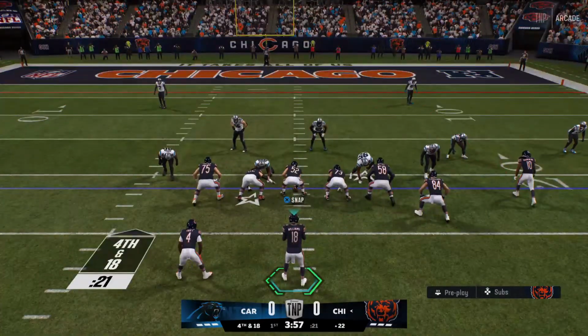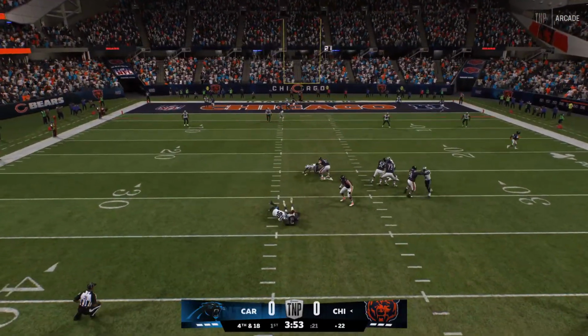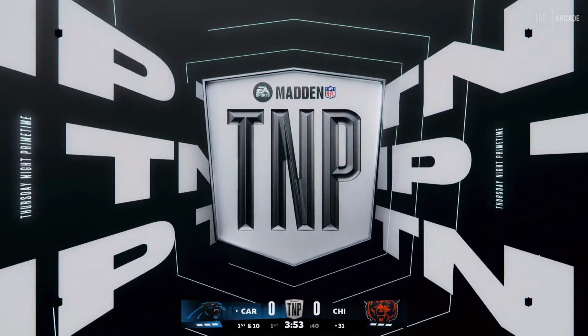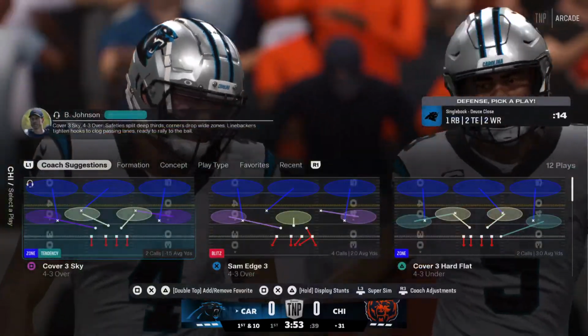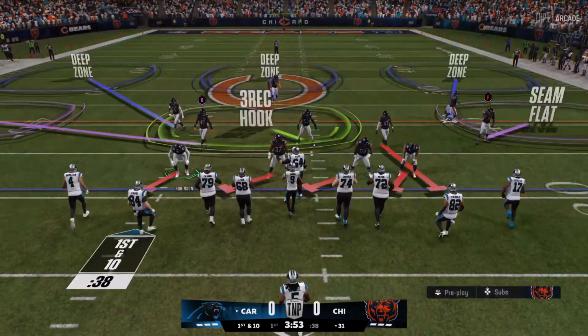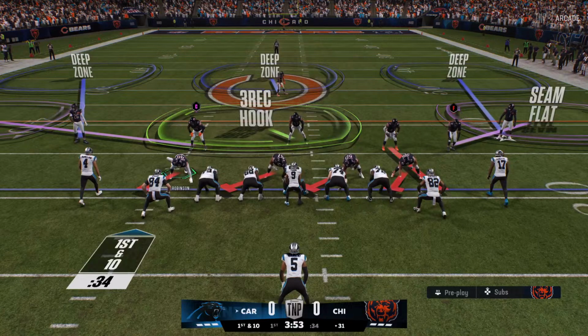On 4th down, here's Williams. And he's brought down. Can't do anything with a football. It's a sack and a turnover on downs. The Bears tried it on 4th down, unable to convert. And this defense holds firm here on the opening drive of the night.